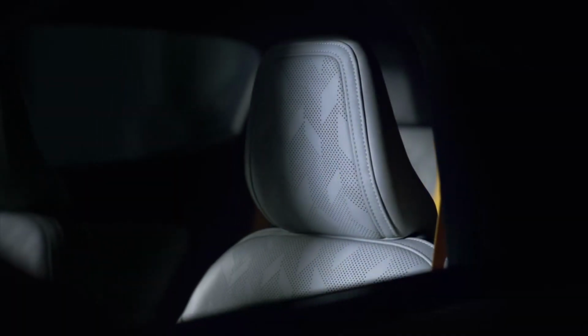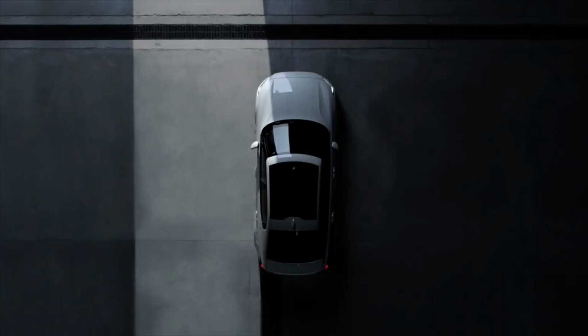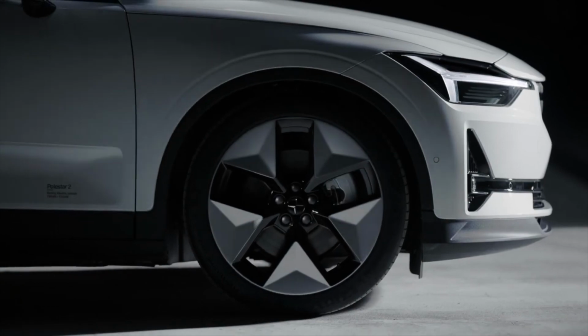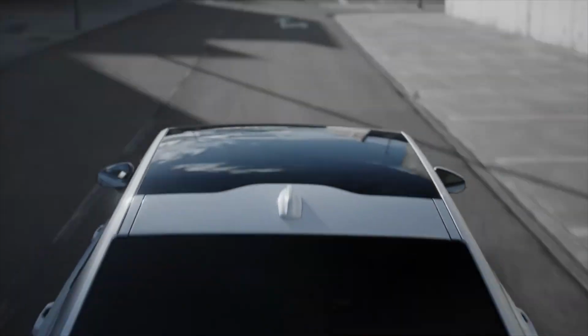Today we're looking at Polestar's latest upgrade that brings Apple CarPlay and the YouTube app to the Polestar vehicles. So this is actually quite interesting for the company. Nice step for Polestar, bringing the YouTube app to the Polestar vehicles.